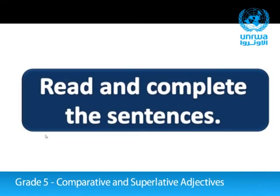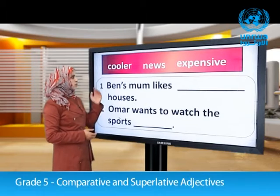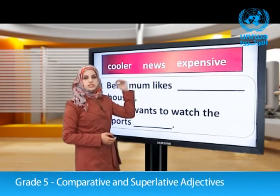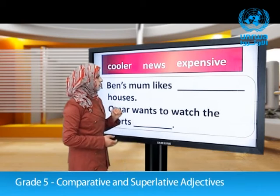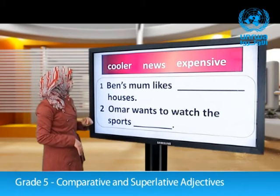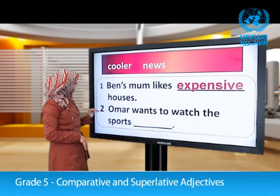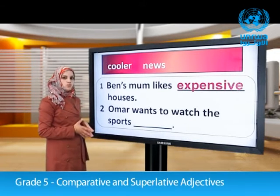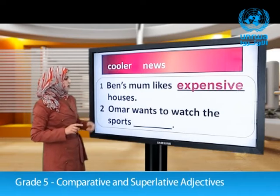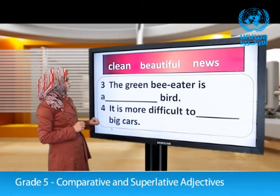Dear all, let's continue. Read and complete the sentences. First of all, I'm going to read the words. Cooler, news, expensive. Sentence number one. Penn's mom likes, what do you think, houses? Again, Penn's mom likes, of course, expensive houses. Well done. Number two, Omar wants to watch the sports. Of course, the sports and news. Let's continue.